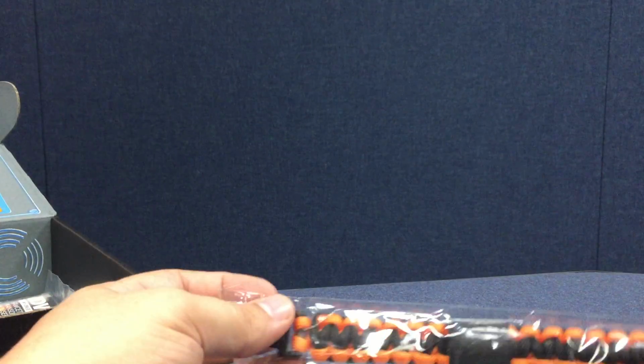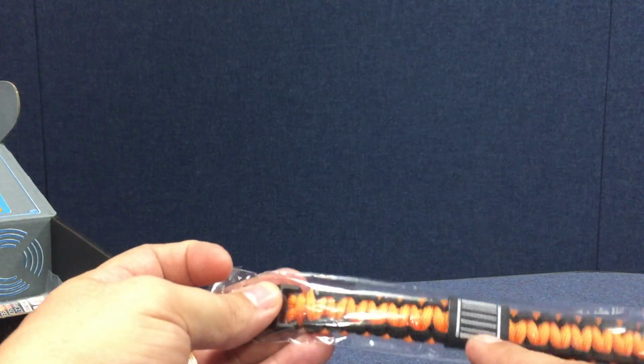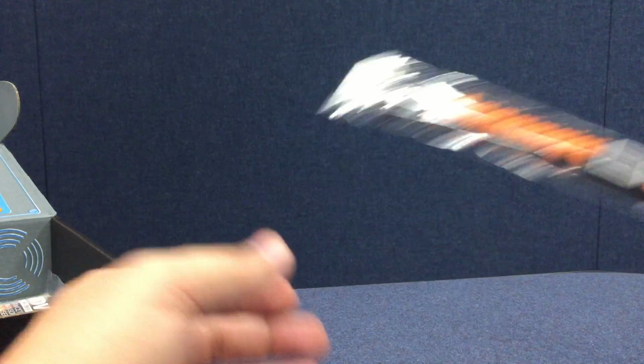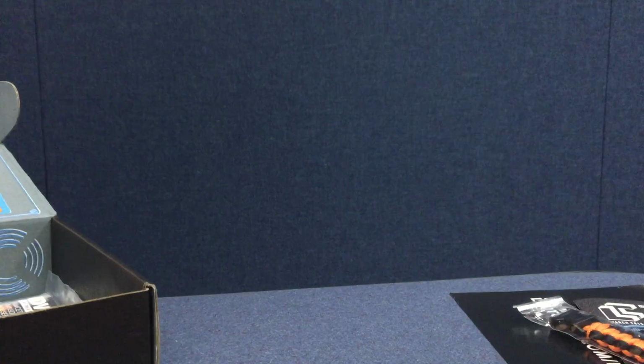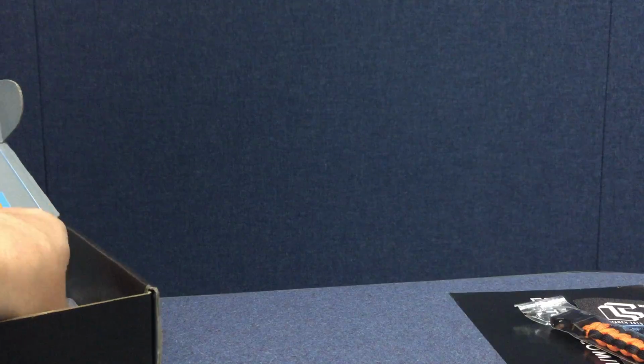And then onto the Loot Crate exclusive. I think this was a Loot Crate exclusive, obviously, because it's got the Loot Crate band as well as the orange and black motif, which is cool. And actually these have a Loot Crate logo on too.